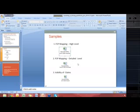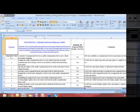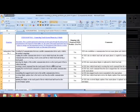Then next is patent to product mapping at the detail level. Here I have taken the same example. Left hand side are the independent claim elements of the patent. Right hand side is the accused product. It may be your product, or if you want to sue, then it will be the competitor's product. We check whether all the independent claim elements of the patent map with the product or not. This is the objective of this P2P mapping detailed analysis.